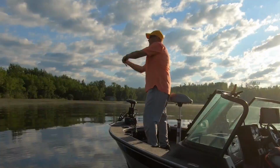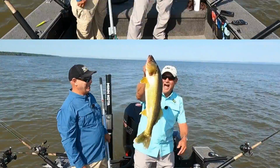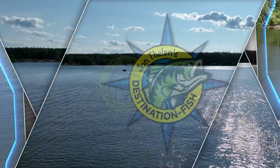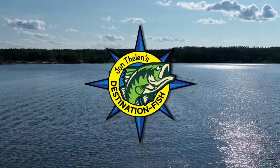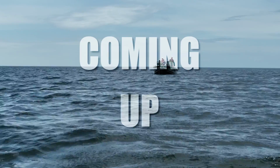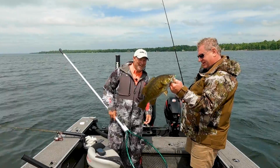is a giant. Look at this fish. That is awesome. That is a big walleye. Next up, Dan Chesky and I pull into Mille Lake for a day of smallmouth bass fishing. These fish fight as hard as any species, and coming off the spawn, they're ready to eat.